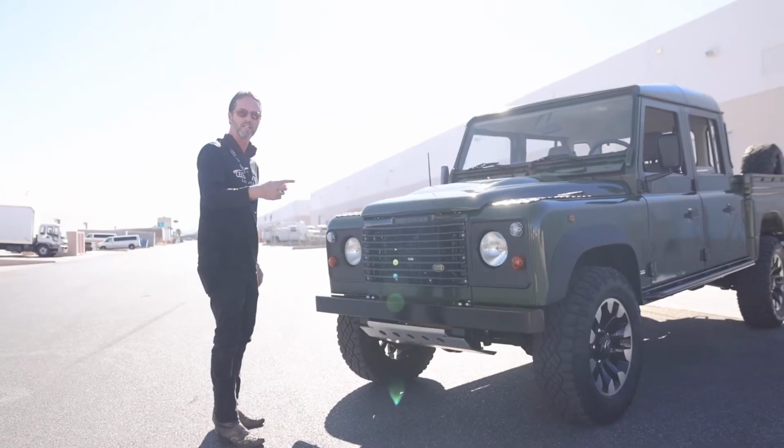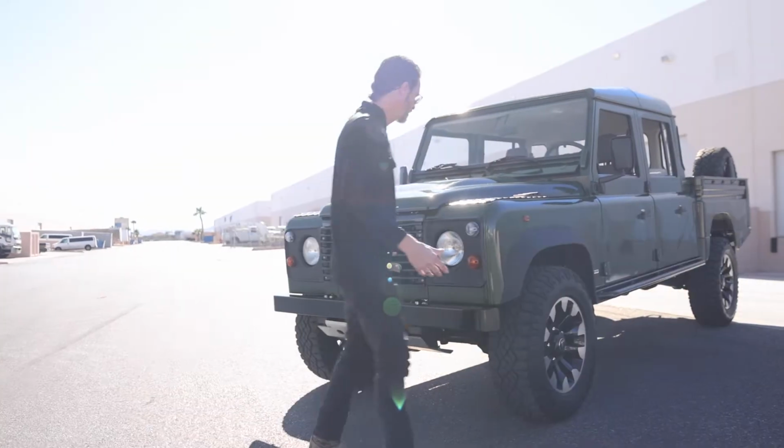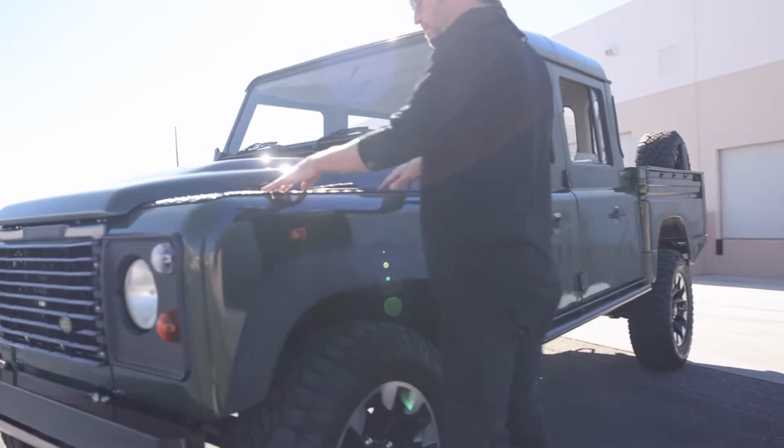All right, let's spend some time in the sun. Are you ready for the shaded side? You tell me. We can do the shaded. Let's do the shaded side since we're playing with the shaded front nose bumper here. These black panels up here are all in superb shape.